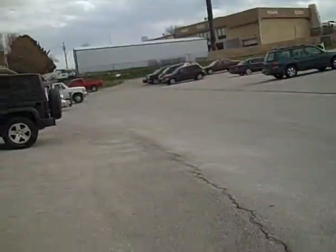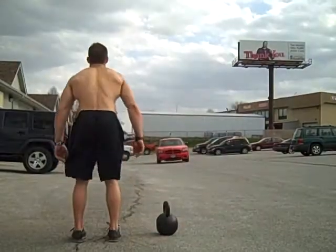Hopefully the camera don't blow over here. It's like 30, 40 mile an hour winds and I'm running straight into the wind. So here to the mailbox, about 100 yards down and back. So we're just guesstimating, but it's pretty close. So let's hit this up.